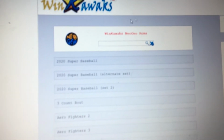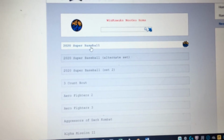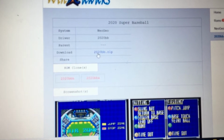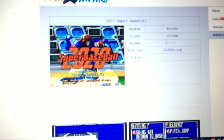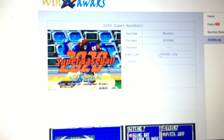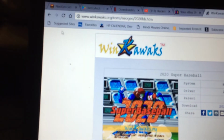So for example, one cool thing about this site is that when you click on the game, it tells you what file you need and what the parents are. This one is not a good example. If there's a parent, it will tell you that you need that file before you download this game. Okay, you need both of them. Otherwise, this game will not work. This game will work by itself. It apparently doesn't need the other one.